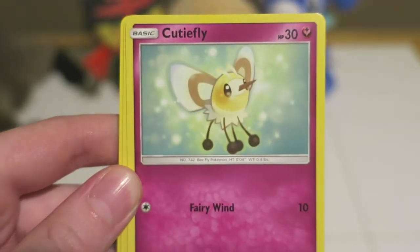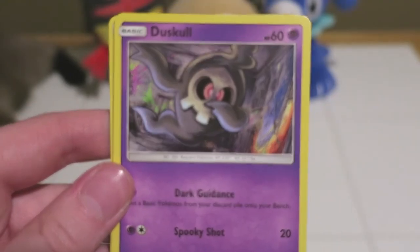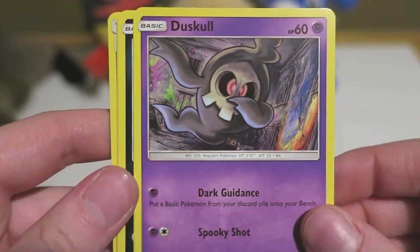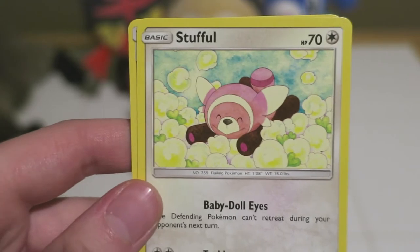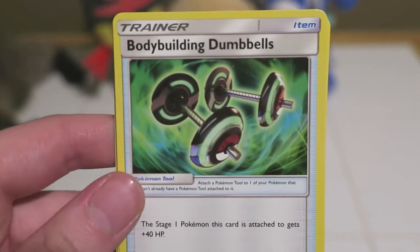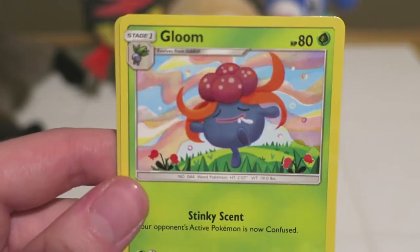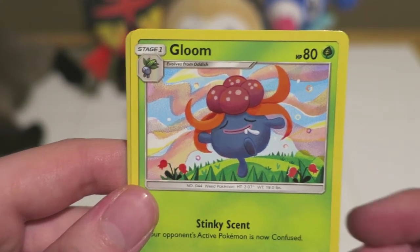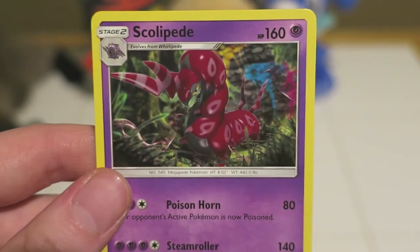Okay, Darkness Energy. Cutiefly. Tynamo. Duskull. Inkay! Man, I forgot about like half these Pokemon. Stuffle. Bodybuilding dumbbells. What? Why? Seedra. Gloom. Reverse Kingdra. And a rare Scolipede.